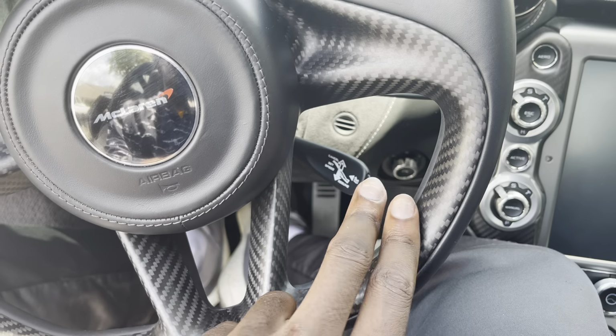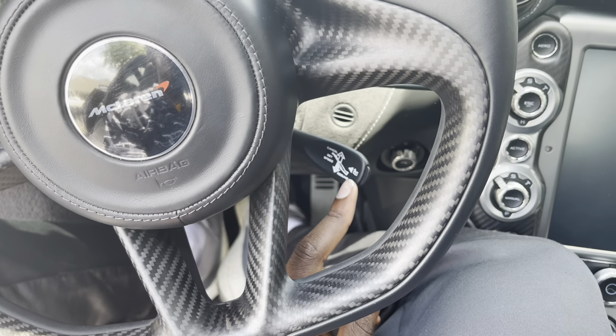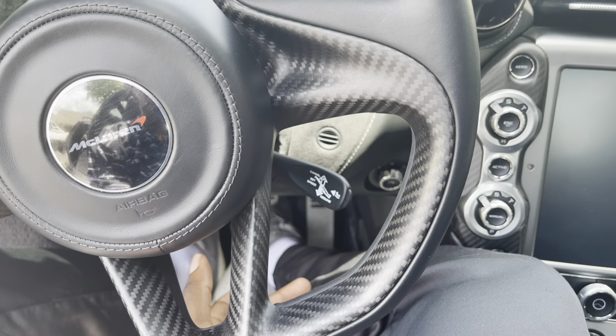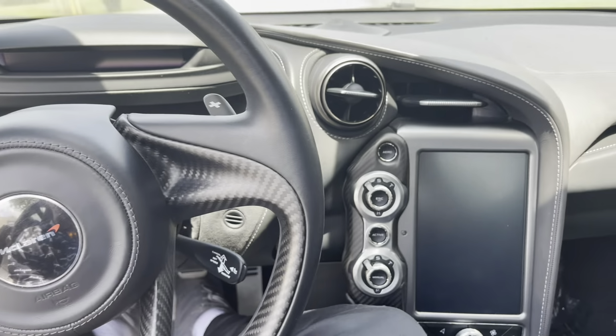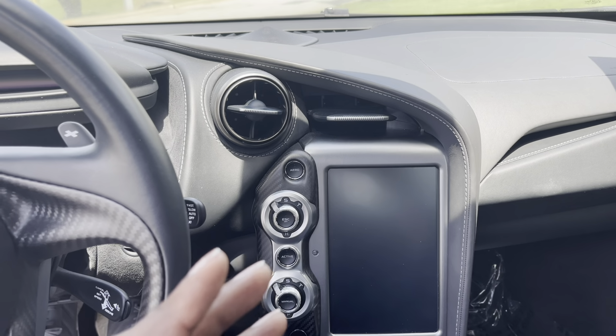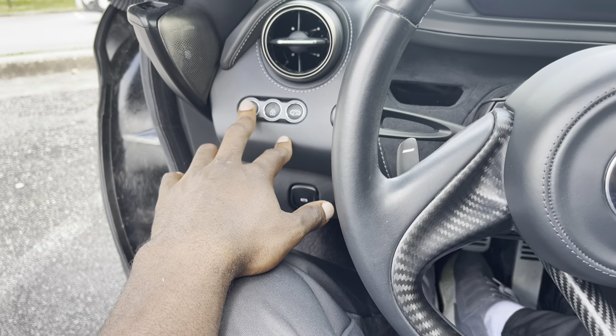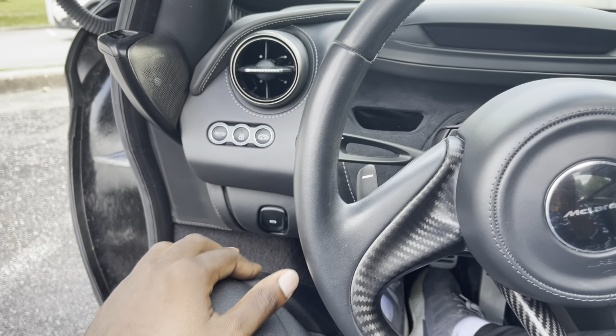You also have a lever for your lift system, and so this car has a front lift system that allows it to lift the front of the car up in order to give you just a little bit more ground clearance whenever you're trying to get to certain areas. You do have your buttons for the front trunk as well as for the screen up here.